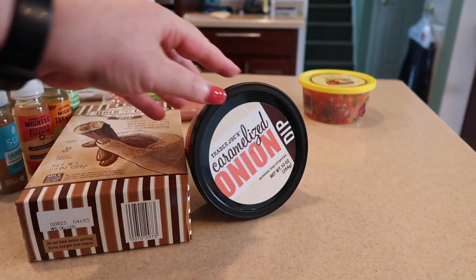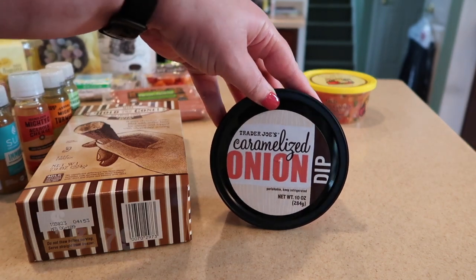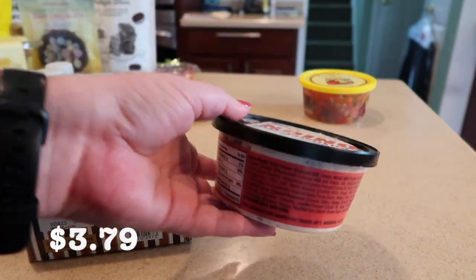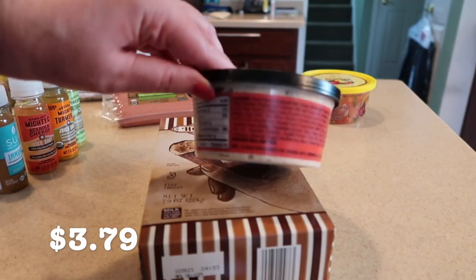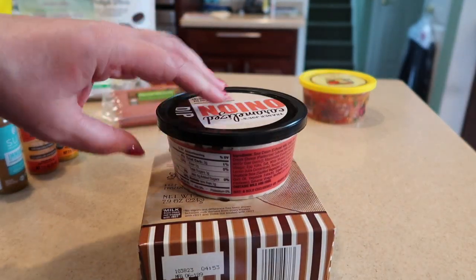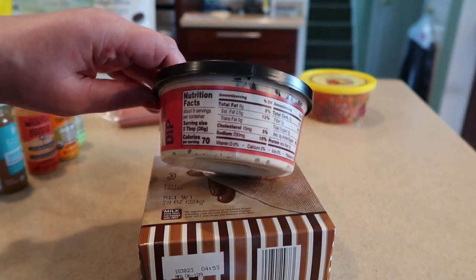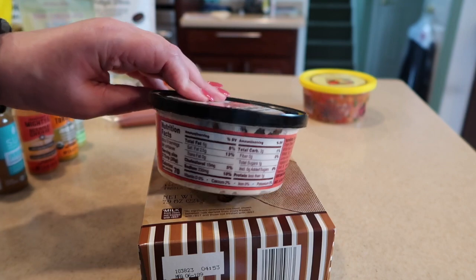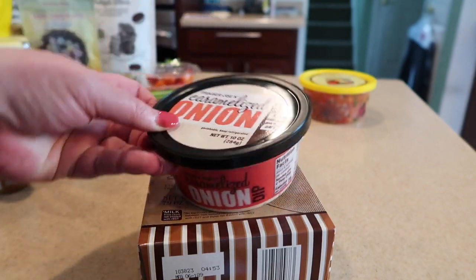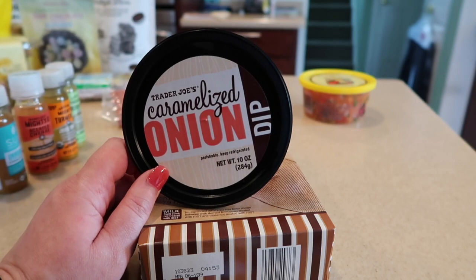I'm going to spotlight one of my favorite dips. This is the caramelized onion dip. They have it all year round. It is so good. It's going to be really difficult because of the coloring to see these ingredients, but there's a lot of them. The nutrition facts, there are 9 servings in this container. And I would say that overall, this is something that we keep in our refrigerator almost at all times.